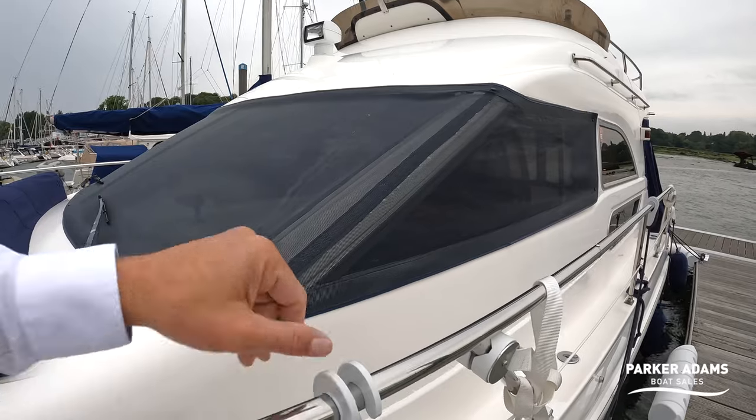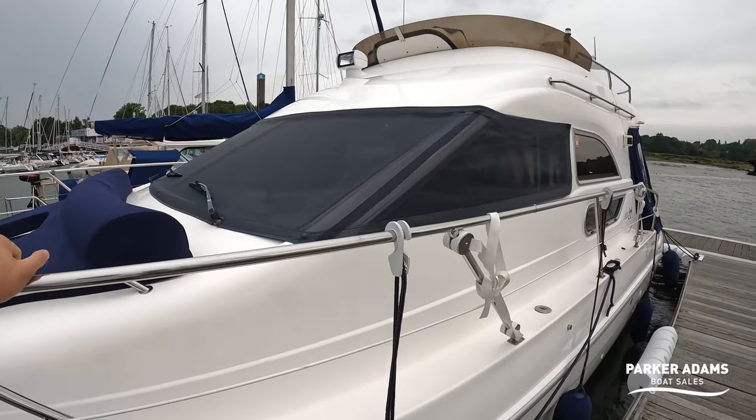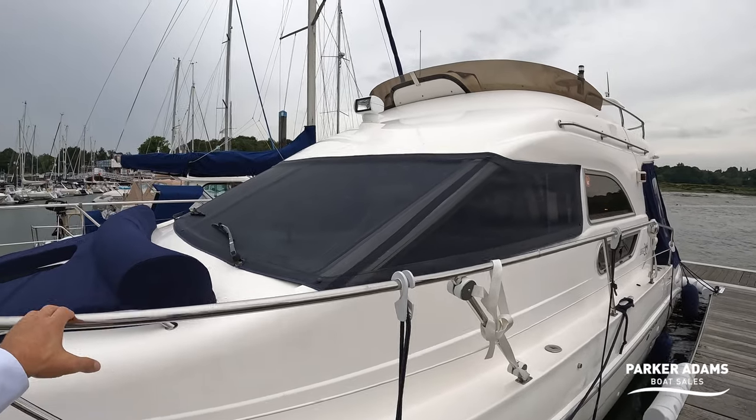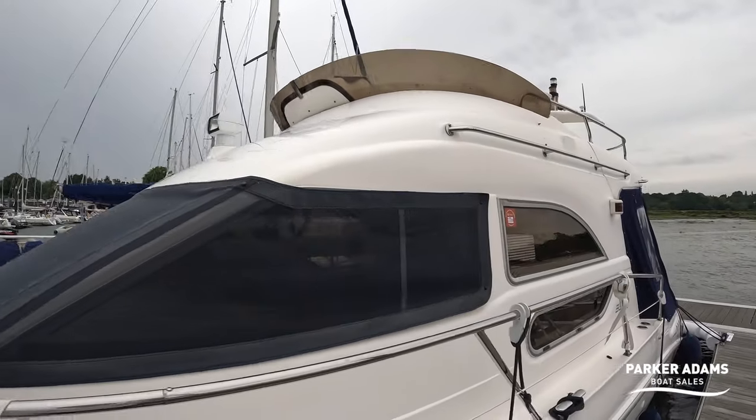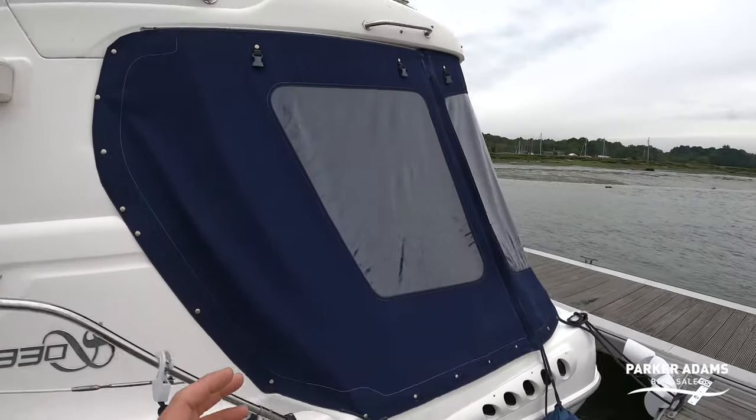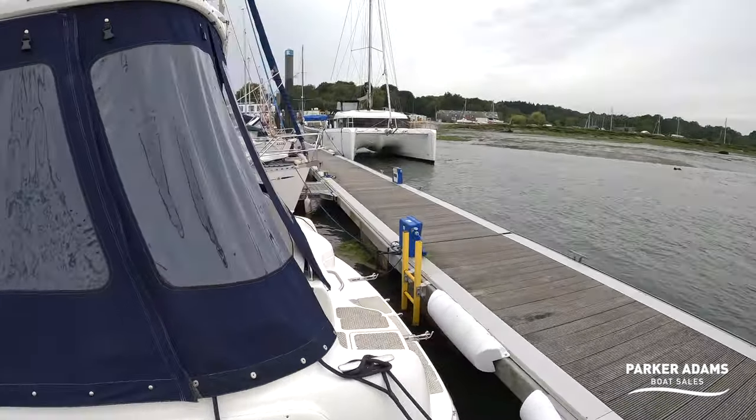If we look back on the boat, you can see there is one of these sun meshes on the windscreen. That makes a huge difference when it comes to taking away some of the heating up inside the saloon area on flybridge boats. There's a remote control searchlight, and then nice big windows which really show off the light that we'll see in a minute once we step on board.